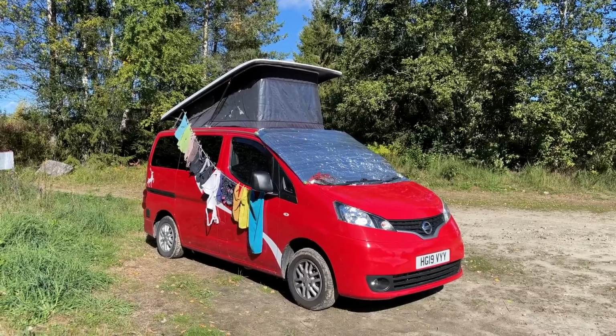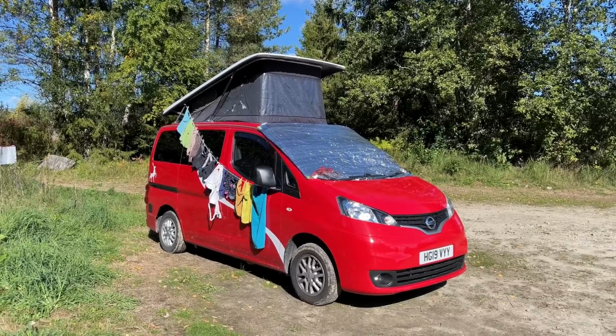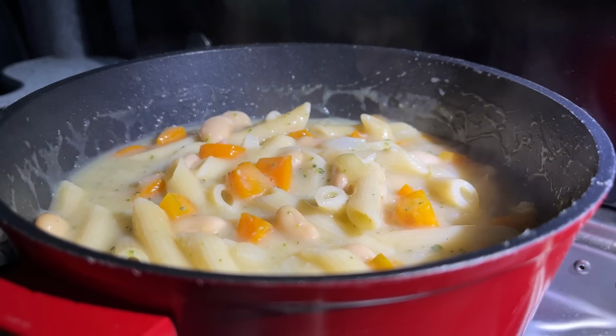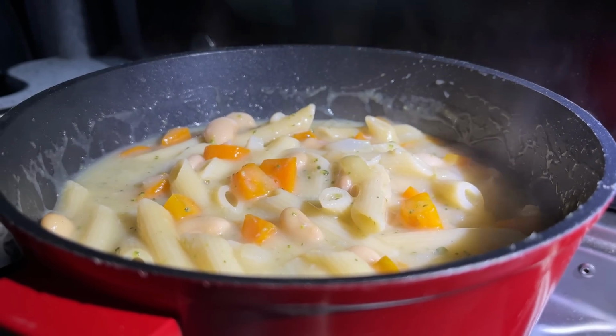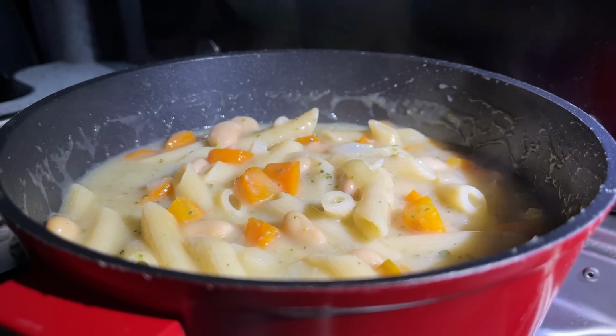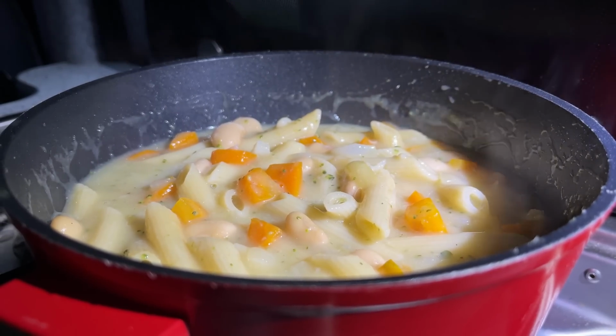After the funeral, we took the opportunity to do some washing. As you can imagine, it's been a bit of a somber day, so we didn't really film much. Anyway, we got our tea on, a nice bit of pasta, and it will soon be time for bed.